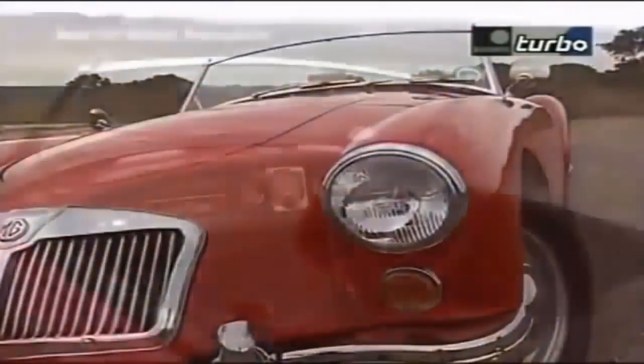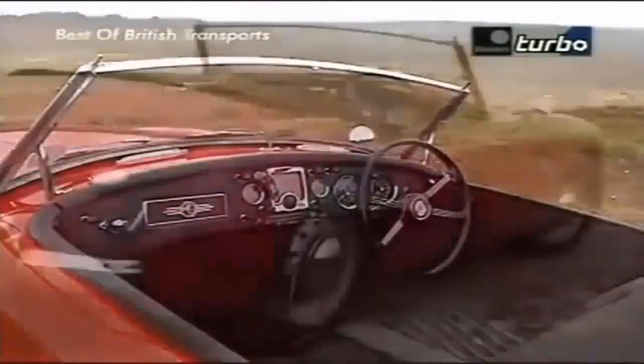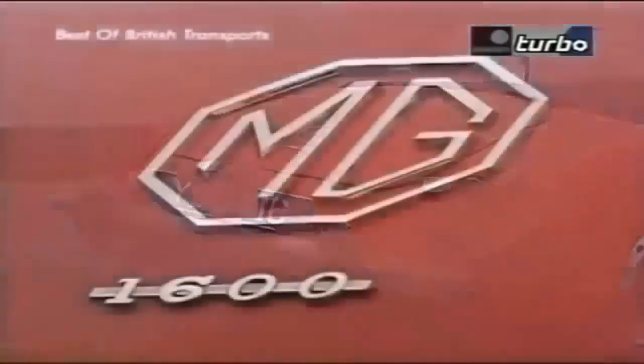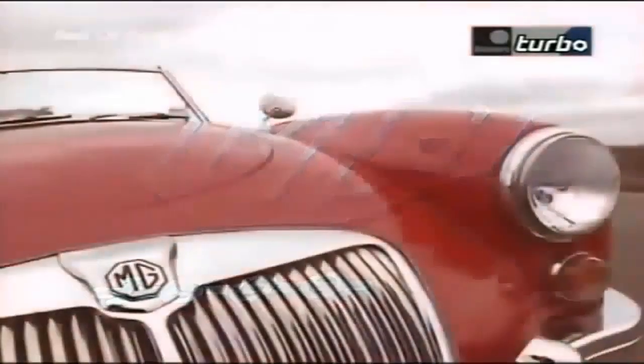It really stopped the old-fashioned look of the MG, if you like, and brought out a certainly more sophisticated MG in terms of streamlining.